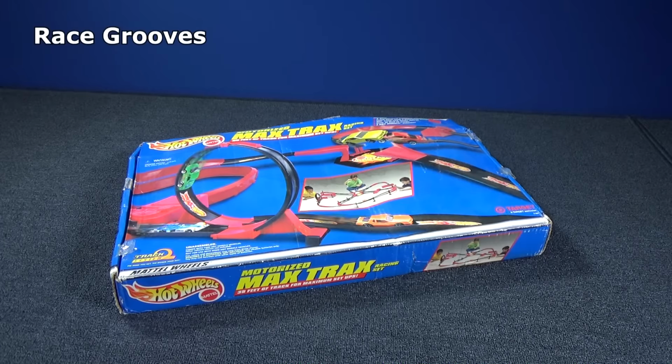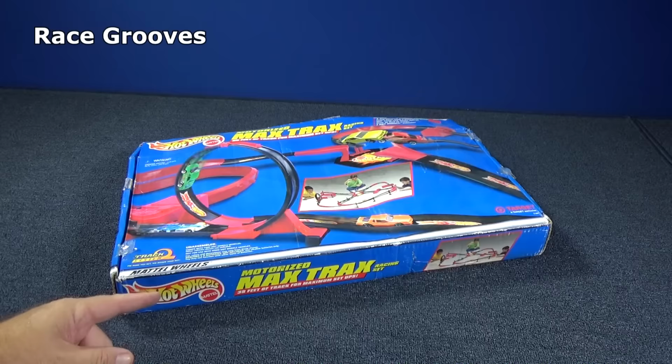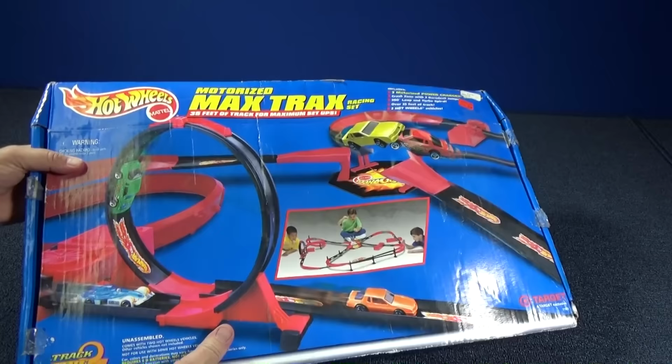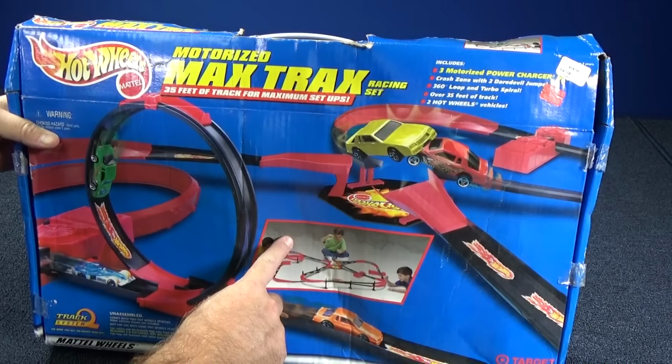This Motorized Max Trax racing set, I actually saw this on eBay last year, 2015, and the lady said that it was complete, and it doesn't look like anything's missing, but no guarantees. That's all. It always makes you nervous, right? Do they really know what they're selling? Especially when the box is in bad shape.